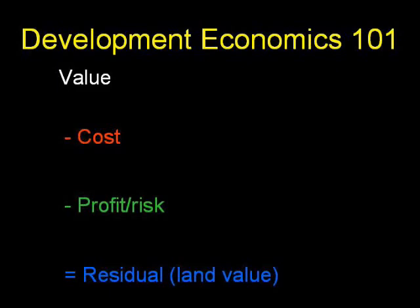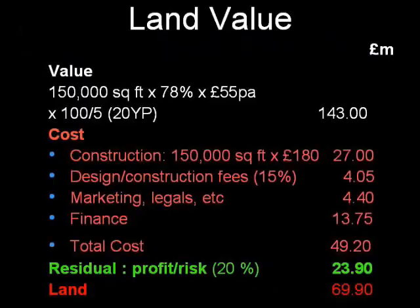Value less cost, just the profit you want, is what you can pay for the land. And here's an example of how, if you can get a permission for a bigger building, you suddenly make profit. Here's a building, 150,000 square feet. 78% of that's rented. And about, in the city of London, about £55 at the moment. You want a 5% yield. Putting that another way, it means you'll wait 20 years for your money. To work out the value of a building, you multiply the area by the net efficiency, by the rent, by the number of years you'll wait for your money back, and that's it.